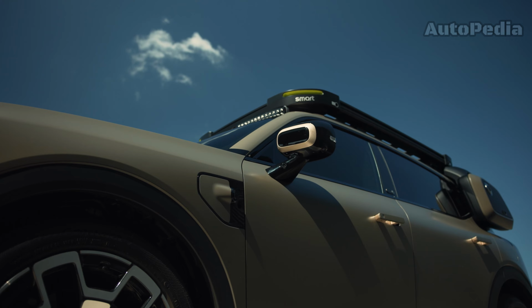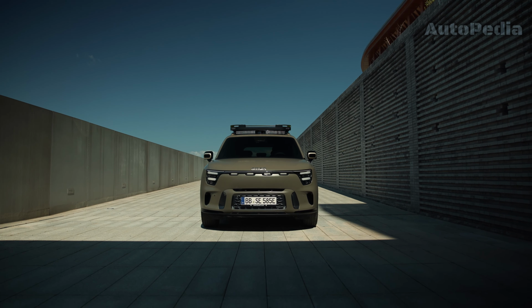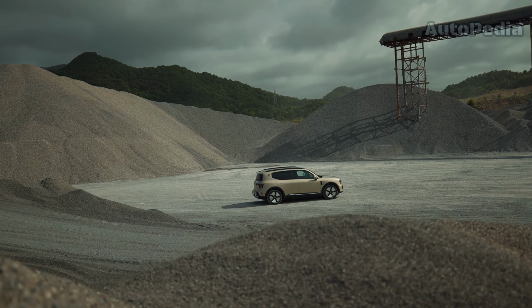Let's talk about what's under the hood. The Smart 5 isn't just smart in name, it's smart in performance too. With an 800-volt platform and a 100 kilowatt-hour battery, you can charge up to 70% in just 15 minutes. And with a range of over 740 kilometers, this SUV is built to go the distance.